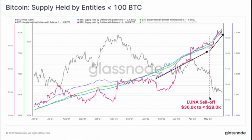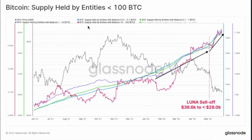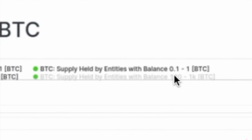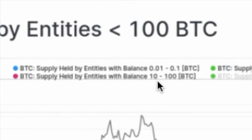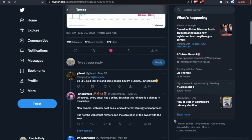Here is the chart. As you can see, the Luna sell-off started around here. Bitcoin's price went down. And there are 4 different lines. This blue line, green line, purple line you can see right here, and pink line, after this sell-off just exploded. They went up. Those lines represent the entities with under 100 BTC. It's the light blue from 0.01 to 0.1, then 0.1 to 1, 1 to 10, and then 10 to 100. This is revealing. The dip is being bought up. This sell pressure is being alleviated.